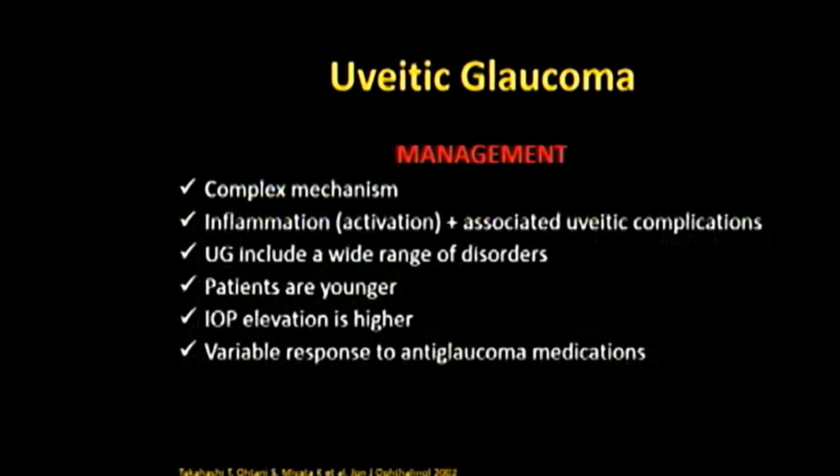It's a complex mechanism, and we need to make sure that the inflammation is under strict control to have successful management. The activation of the inflammation and the associated uveitis complications are also important additive factors toward failed surgical or medical management. We should remember that uveitic glaucoma includes a wide range of disorders, and the patients are relatively younger than patients with primary open-angle glaucoma, which is an additive factor for the difficulty in managing such patients.